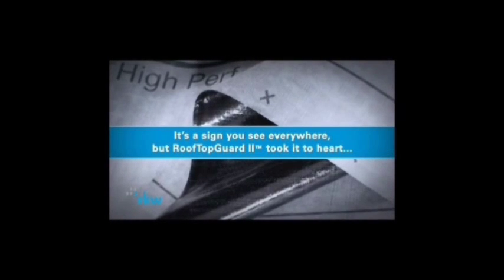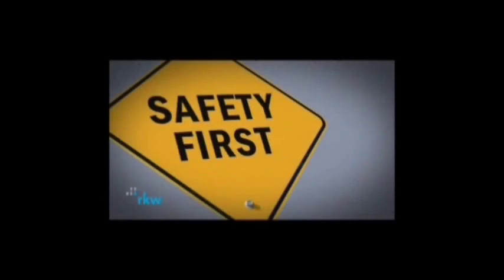It's a sign you see everywhere, but RoofTopGuard II took it to heart. Safety first. It's an elevated work surface by nature of you're up on a roof. Anything that you could do to give you surer footing up there would help to prevent trips, falls, accidents, falls off of a roof. Safety is a huge issue when it comes to roofing.